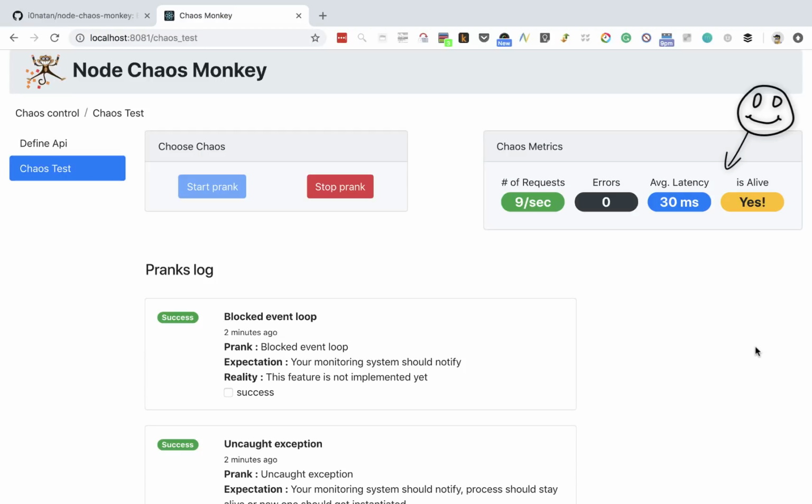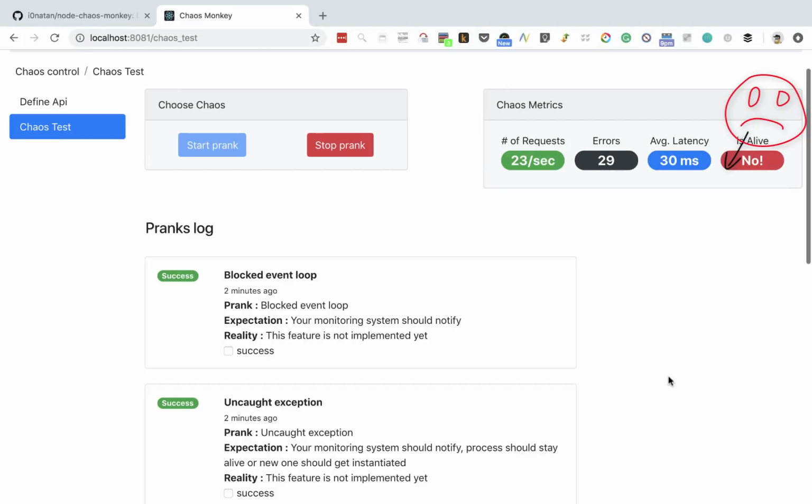Okay, everything looks fine. You can see on the right side that my API for now is working great. It is serving all the requests. Oh, as you can see, suddenly the API is not alive anymore and the number of errors keeps climbing. Let me check what happened.